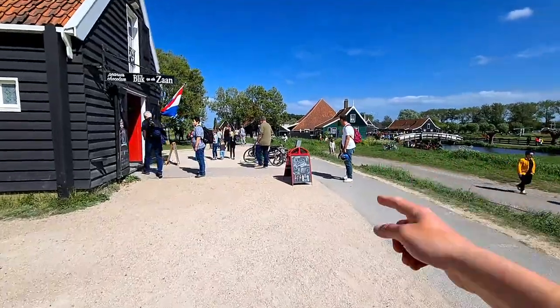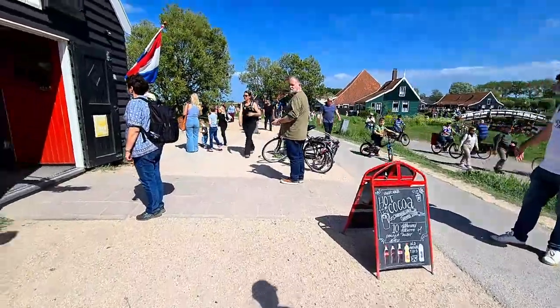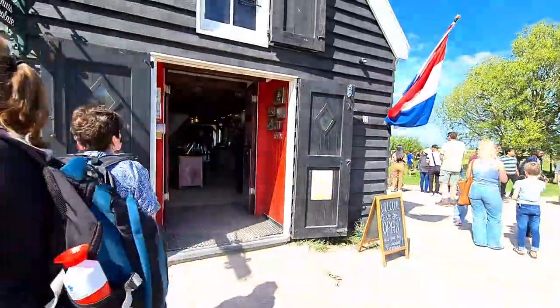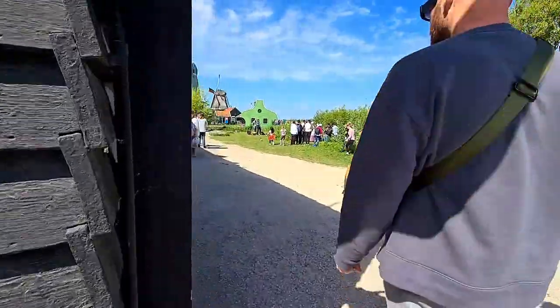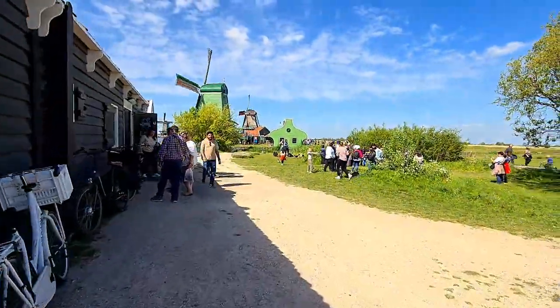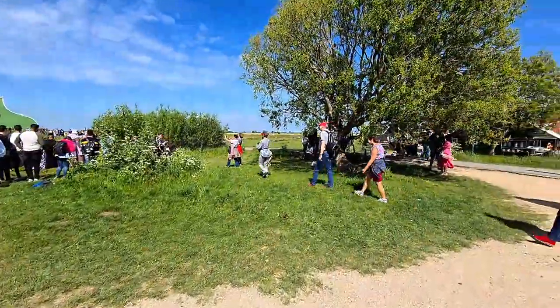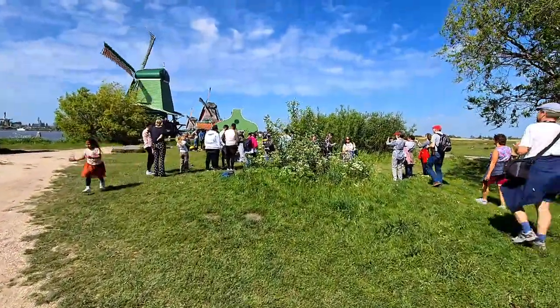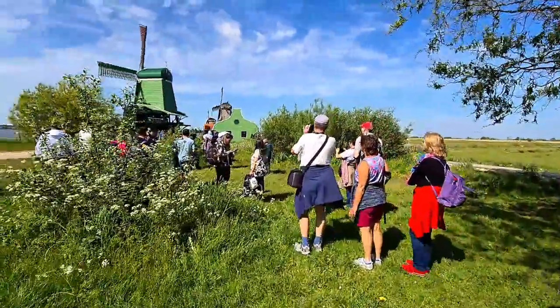There's hot cocoa here. 10 different flavors, peanut butter. That's interesting. Wow. Let's see, I think the entrance to the windmill is from this way. Well, what's happening there? Yeah. Let's see. Oh, traditional Dutch clothes.